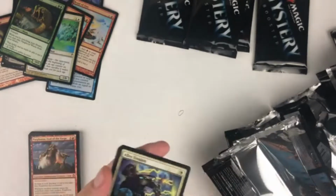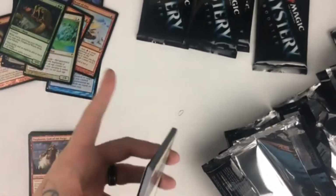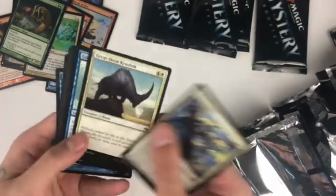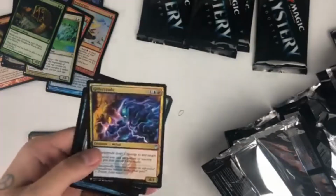The way it looks is you get a foil in every pack, and then you get either a rare and a foil, a mythic and a foil, or 2 mythics, 2 rares, and a foil. So really good value. That is a cool card right there.